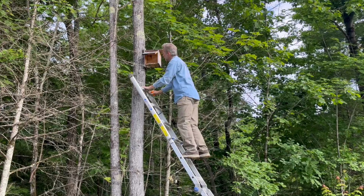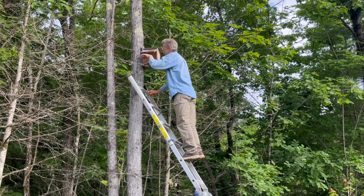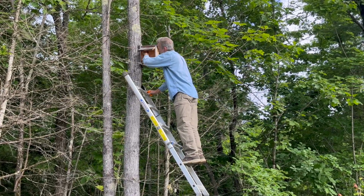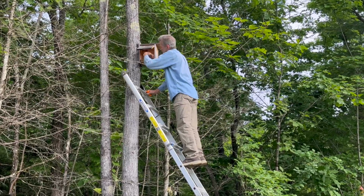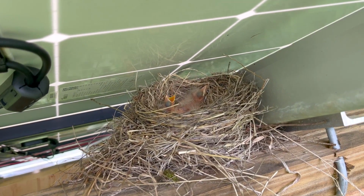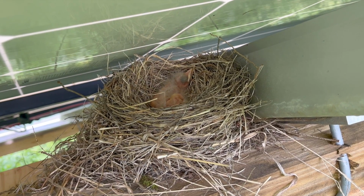They did this in 2 of our bird boxes, and since they haven't been around in several days and they did not build a proper nest, we are actually cleaning the sticks out, and we're going to let the best bird win. The robins have, as of today, hatched out all 3 of their babies.